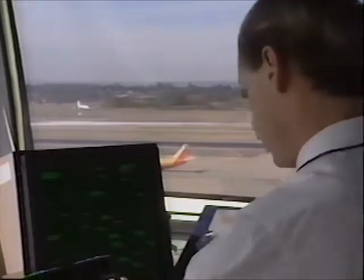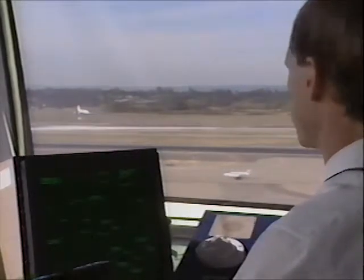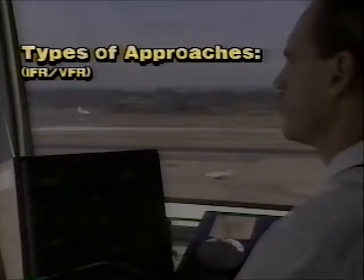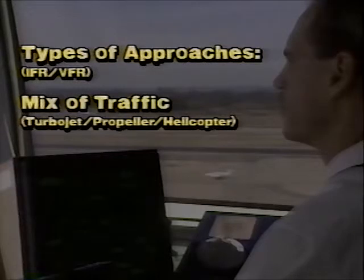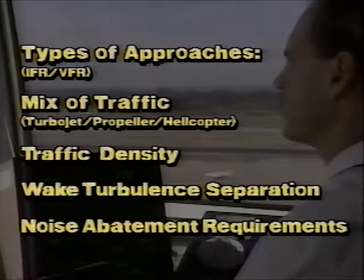The other key player directly involved with avoiding wake turbulence is air traffic control. Air traffic controllers are required to provide radar and wake turbulence separation or visual separation until the pilot accepts visual separation or a visual approach. The primary considerations that affect the controller's ability to control traffic safely, orderly, and expeditiously are the types of approaches available, instrument flight rules or visual flight rules, mix of traffic, jet, propeller, or helicopter, traffic density, wake turbulence separation, and noise abatement requirements.